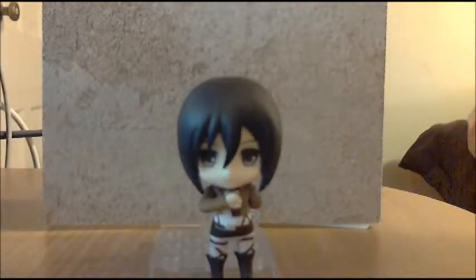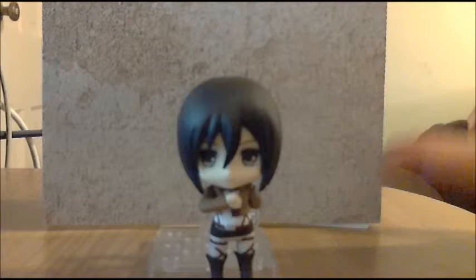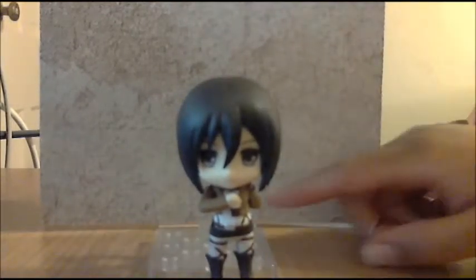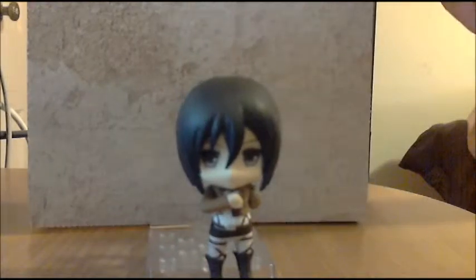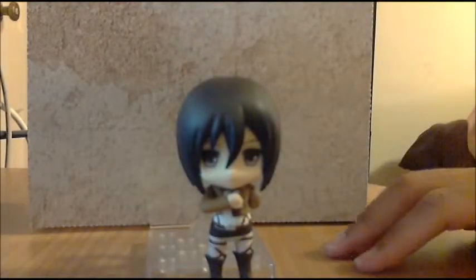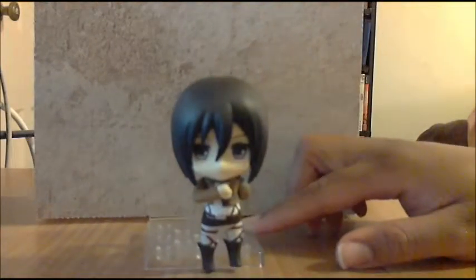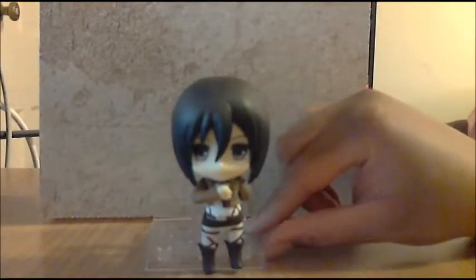Okay, guys, first pose up is Mikasa doing her military salute. Now, the way I displayed this, I'm sure if she really performed the salute this way, she would be seriously reprimanded. I do like being able to put the little insert in the back so you can see the wall, but it's not practical to display her this way. I mean, it's a really cool pose. I like how they give the salute.